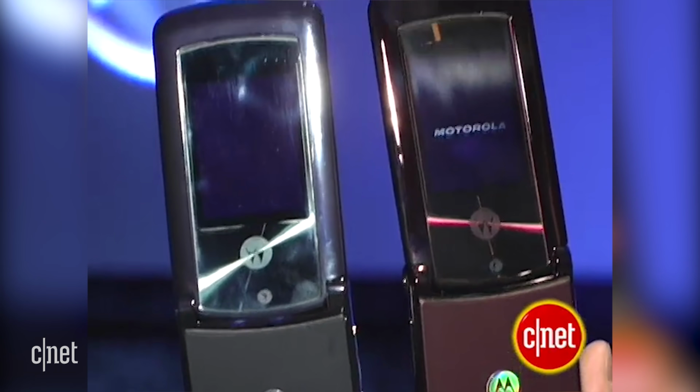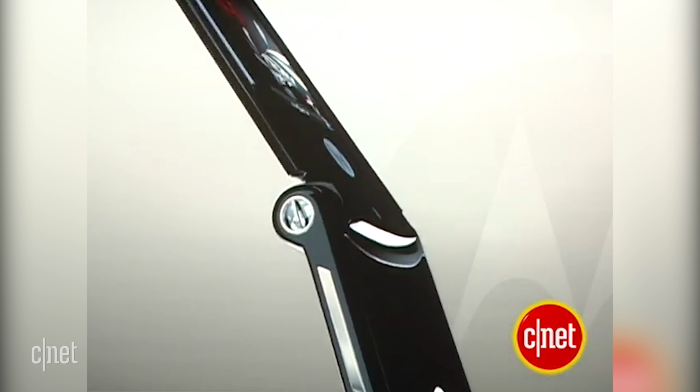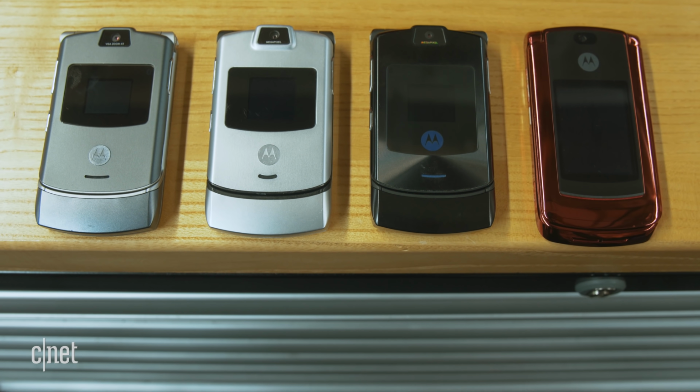Personally, I believe we spent a little too much time riding the Razr. We started to do too many refreshes. I felt like we held on to it a little too long.